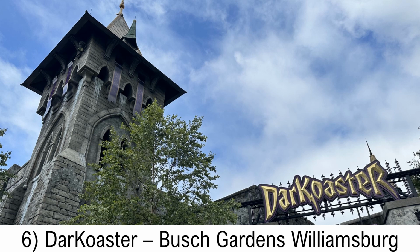Let's just get the negative out of the way. The capacity on this is putrid. We went on a Saturday and we rope dropped this, albeit we were like 10 minutes late, but we still had to wait 45 minutes as they were running one train, and each train only has 10 seats. Later in the day, the wait time was posted at 240 minutes. So, you know, one train influenced that, but still, like, oh my gosh.